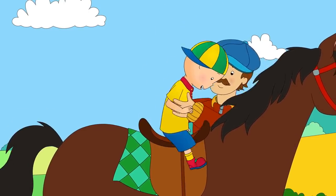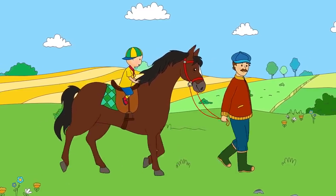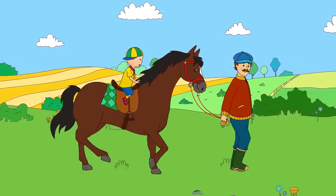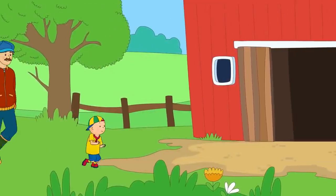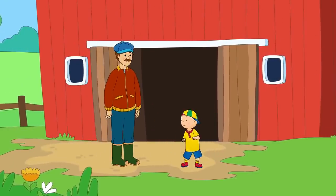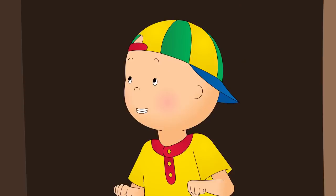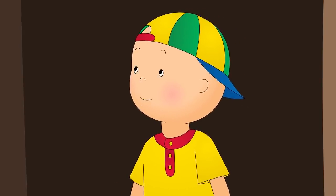Perched safely on the horse, Caillou felt like a cowboy as Uncle Felix led him and Harry around the field. Yee-haw! Caillou galloped up to the barn. He was still having fun pretending to be a horse. That was such a fun ride! I really like Harry the horse.